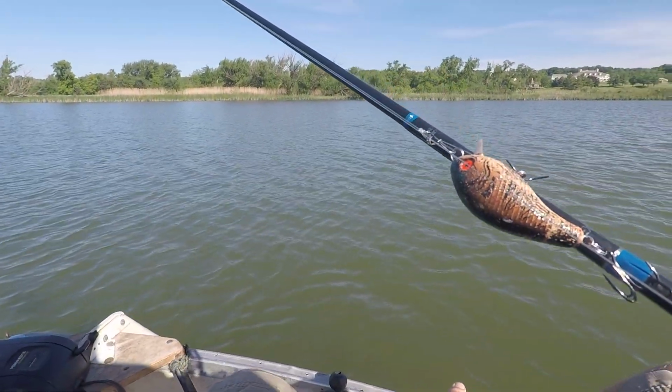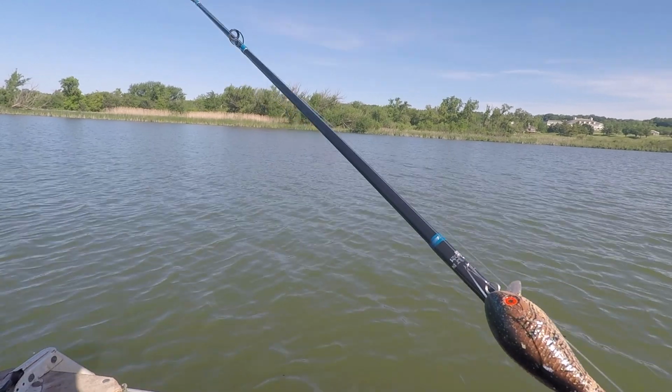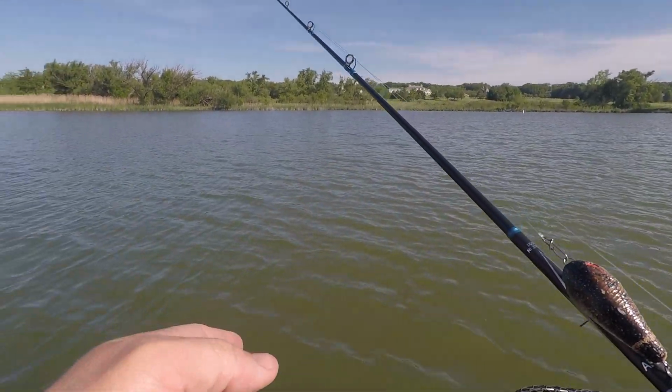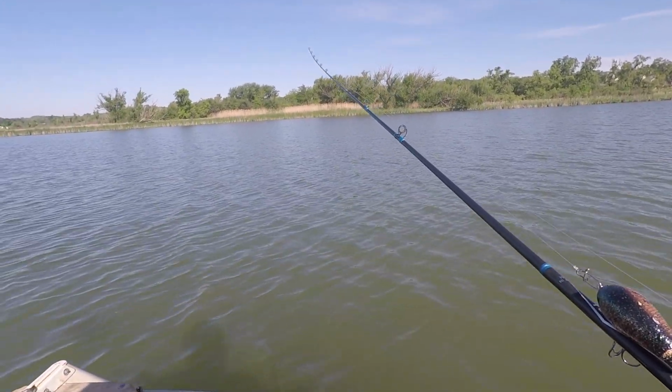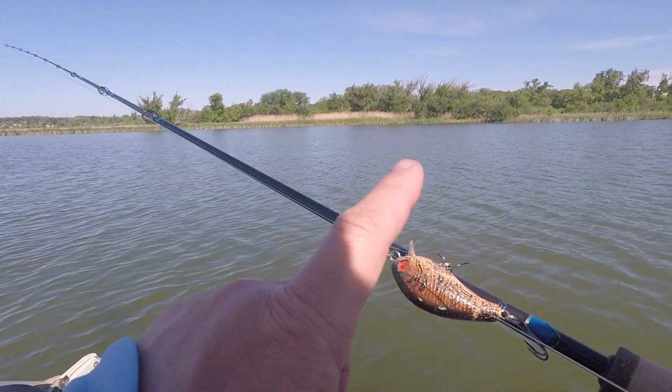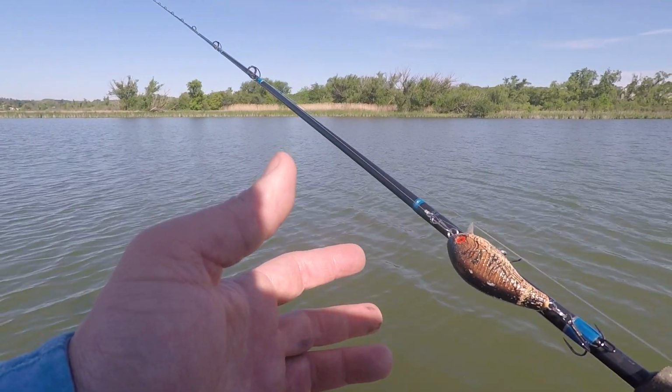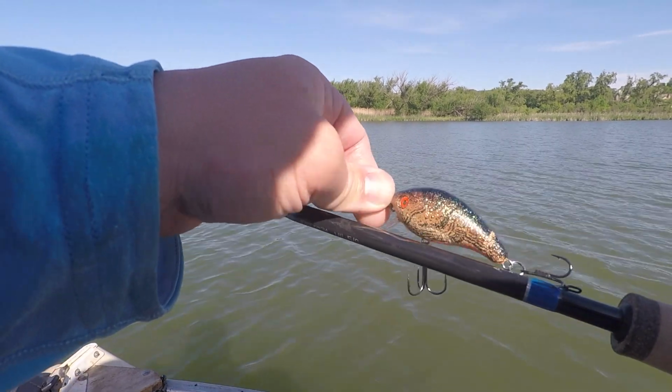Okay, so we're gonna start. The wind is currently blowing this way along the shoreline. So what I'm gonna do is use this light wind and try to cover some water really quick with a little crankbait. Like I was saying, this water is very shallow. I use this Man's Baby -1.